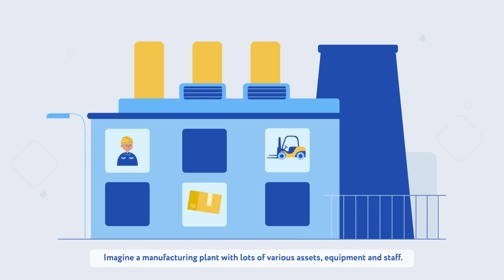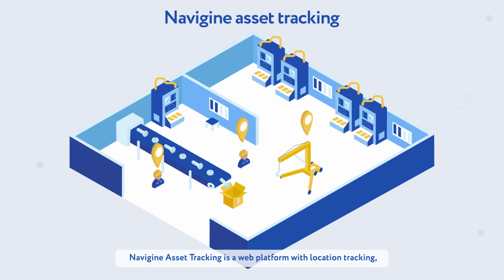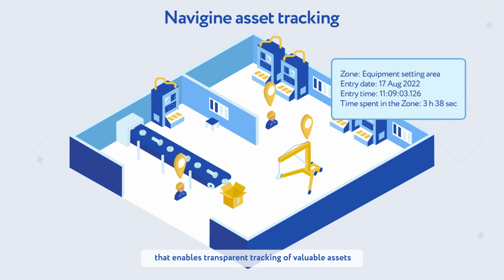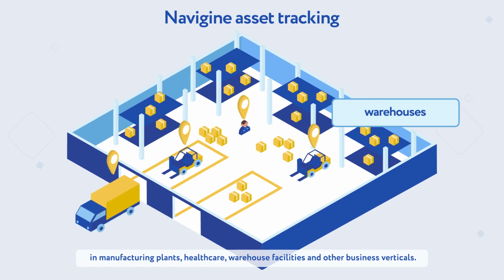Imagine a manufacturing plant with lots of various assets, equipment, and staff. How can you manage all of it? Navigine Asset Tracking is a web platform with location tracking, real-time alerting, and advanced reporting that enables transparent tracking of valuable assets in manufacturing plants, healthcare, warehouse facilities, and other business verticals.